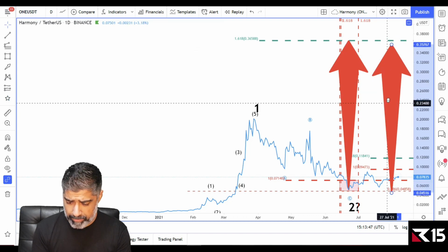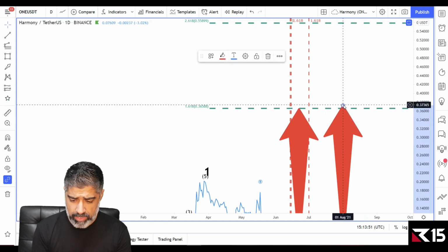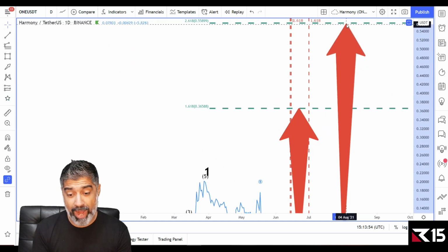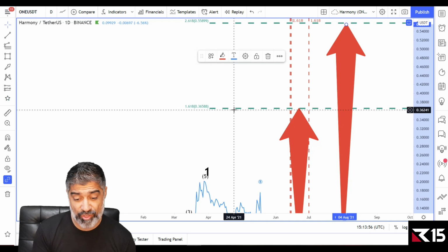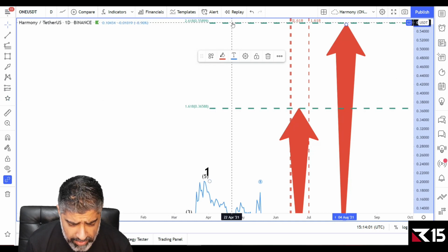And I've doubled up the arrows because I've also drawn in 2.618. Now it's a really wide range, but this will be a 5x because it's 36 cents and today's price is around the 5-cent zone. And here is 55 cents.